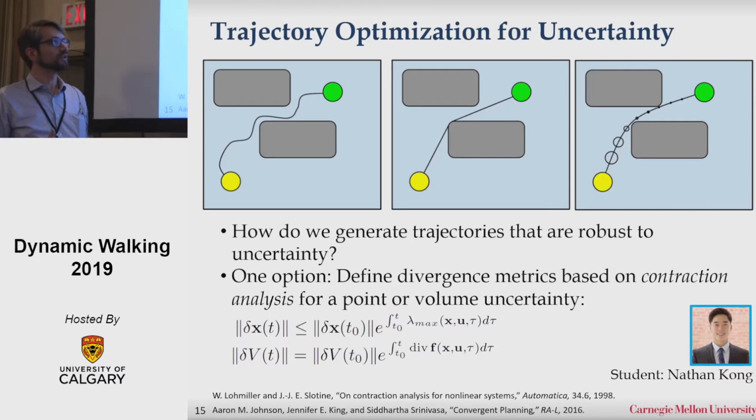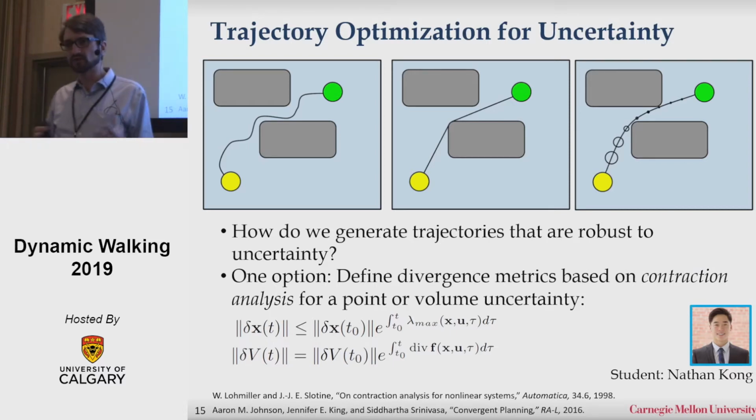What if we wanted to include notions of uncertainty in our trajectory optimization? And there's many ways to formulate this. I'm partial to these divergence metrics that come from contraction analysis. The basic idea here, I'm not going to go into the math, is that we're going to look at however much uncertainty we have, is that growing or shrinking over time? And so this could be in a particular direction or a volume of uncertainty. We're just going to look at how that changes over time.